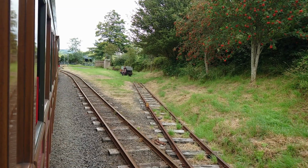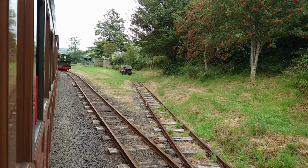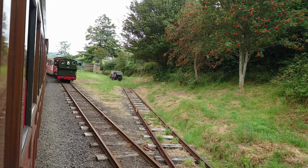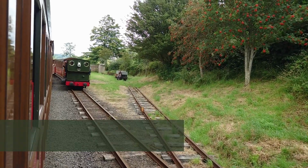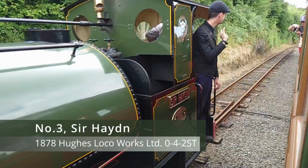At Brynglas, we wait for the down train, hauled by number 3 Sir Haydn, named after Sir Haydn Jones, who owned and ran the railway in its last years, before gifting the railway to the Talyllyn Preservation Society in 1950, ensuring the line never closed and lived on after his death.